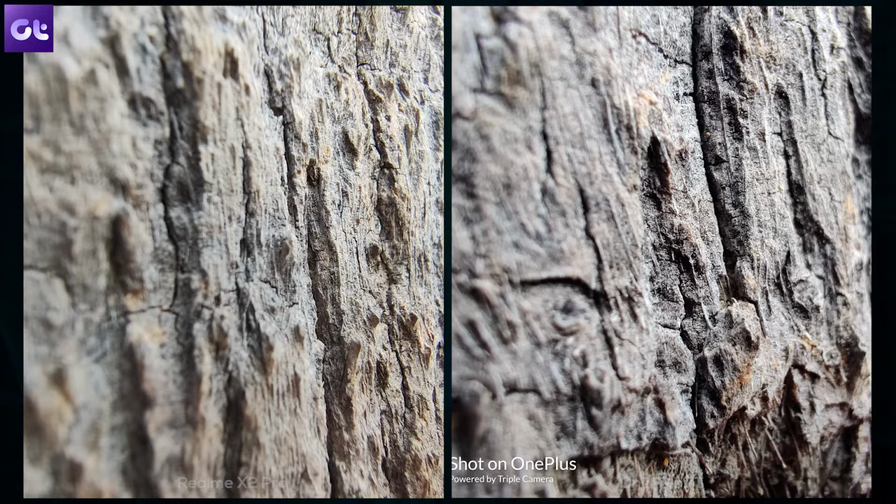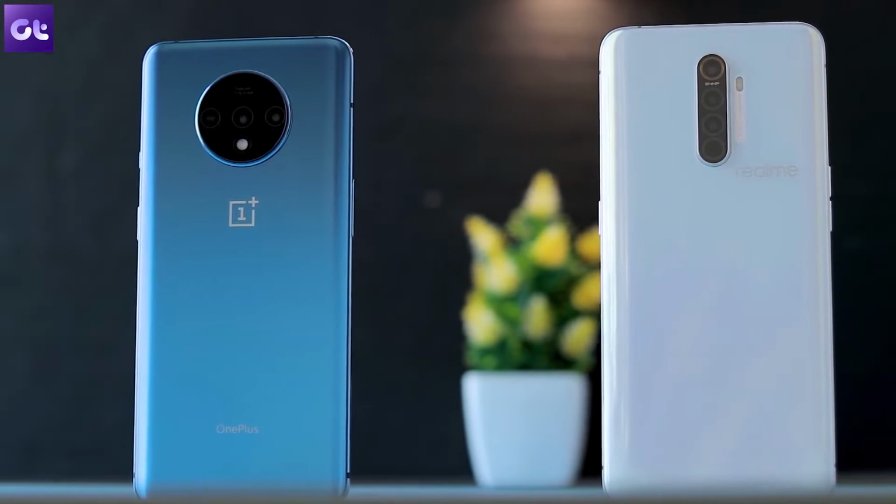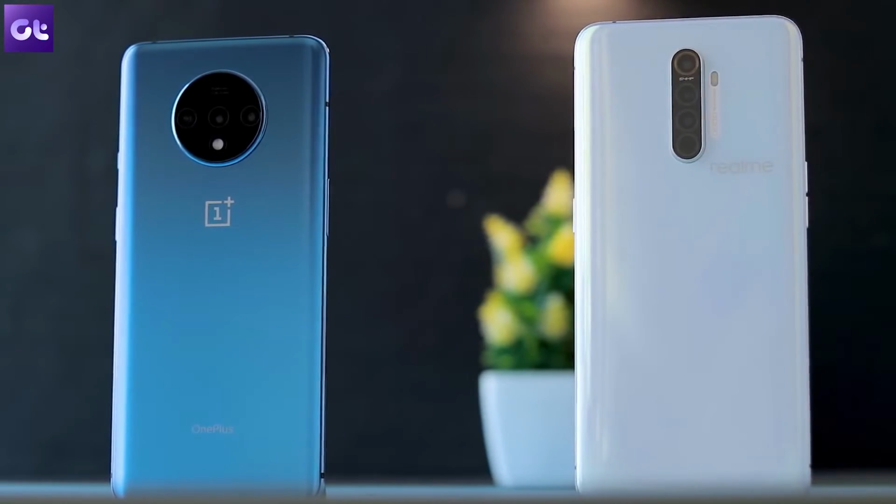It has also done a good job at retaining details and the overall tone of the image. But the point to know here is that the Realme X2 Pro macro distance is like 4 centimeters. So if you move closer to the objects, they kind of blur out the subject.